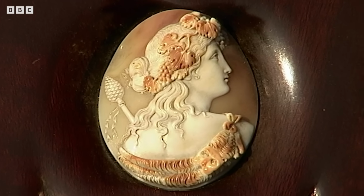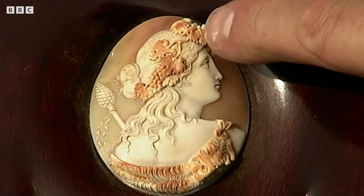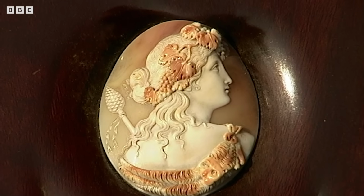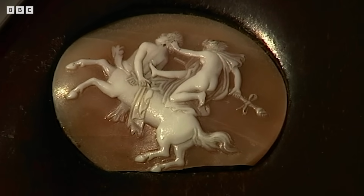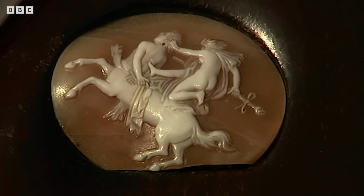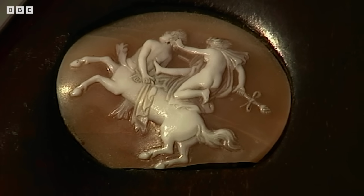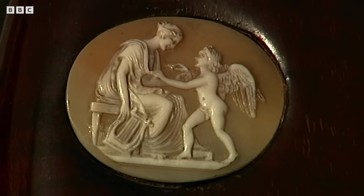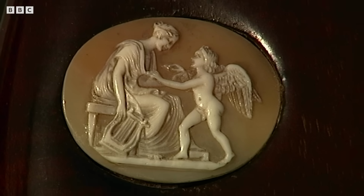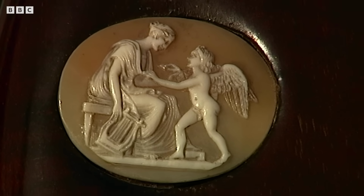In the centre here, we can see that there's a profile of Bacchus. His hair is dressed with grapes and vines, and he carries a thyrsos and a skin here. And here, a nasty squabble is taking place with a centaur and a lady bacchant who's obviously been drinking far too much at the party and is going to take it out on this poor centaur who's trying to escape her amorous approaches. And here we have Venus and Cupid, who are the most often represented in shell carvings of cameos. They're a charming, charming group, very high standard of workmanship.